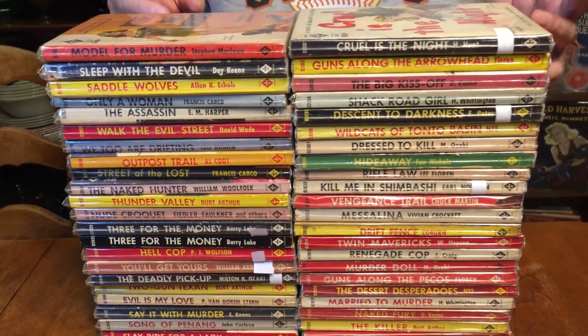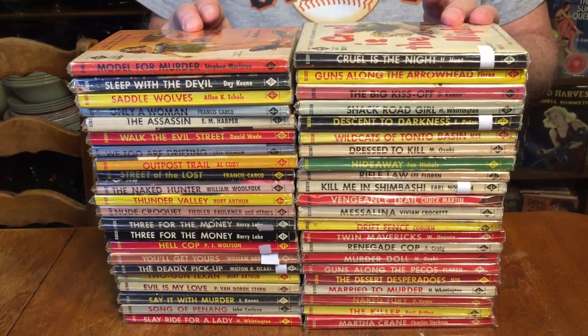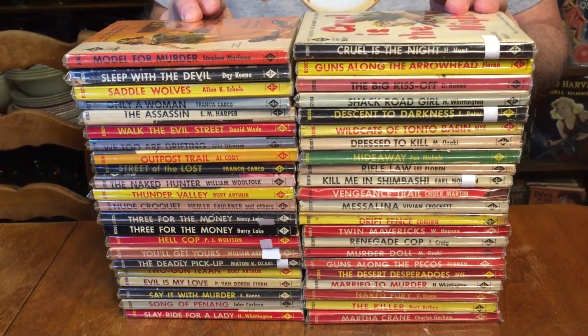And now there's 43 books in the series. They start with number D for Diamond, 2001, and then they go to D2043. So these are all the books in the series. This is a complete run of them. So we're going to look at them now. This is one of my favorite series.